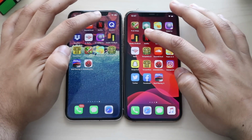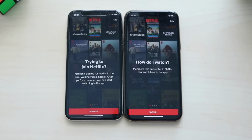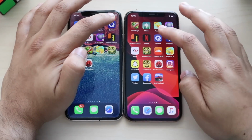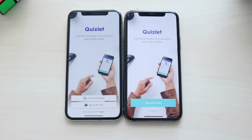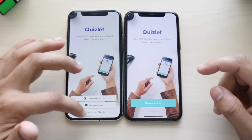Let's do Netflix. 3, 2, 1. And actually, I think the iPhone 10 was just like a millisecond faster there, not by much though. Quizlet. 3, 2, 1. And on this one, you can tell which one was faster. The 11 Pro, way noticeably faster. And by the way, the 11 Pro is on the right. The iPhone 10 is on the left, in case I didn't mention that earlier.